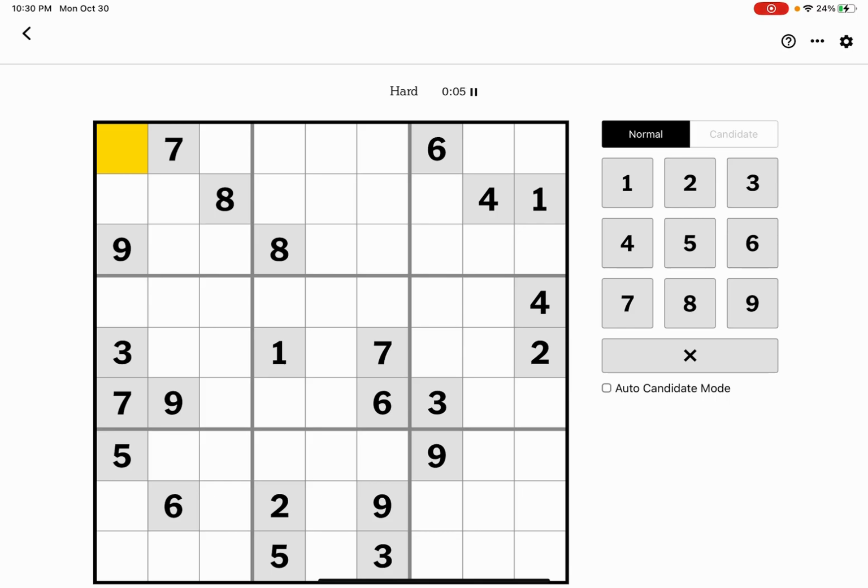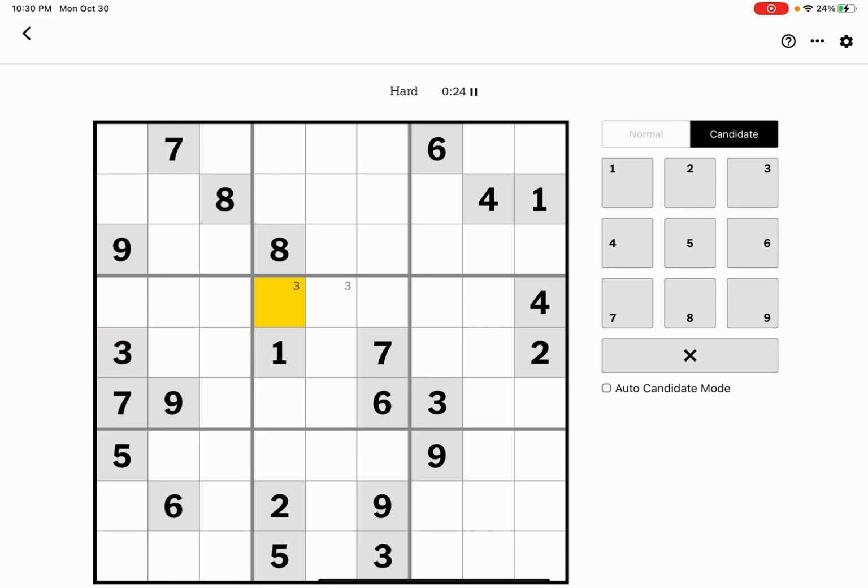So it starts off not very promising, because if we try to find candidates for 1, there aren't any. If we try to find candidates for 2, there aren't any. If we try to find candidates for 3, well, here we have a little bit of luck. That's about it. If we try to find candidates for 4, we have about as much luck as we did for our 3s. How about candidates for 5?